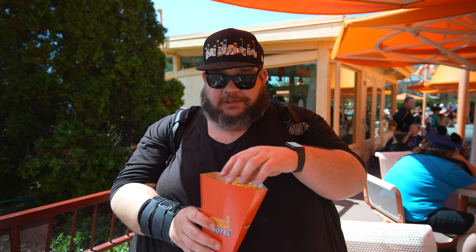This is pretty good, honestly. I didn't know it was white cheddar. I thought it was just regular cheddar. I think it's white cheddar. Yeah, I think it is.